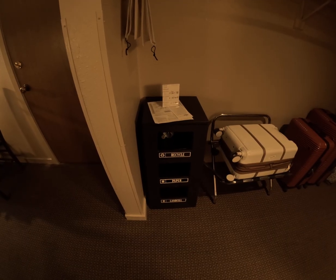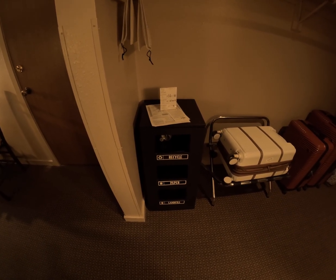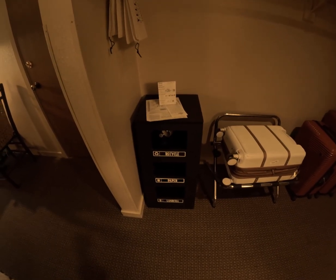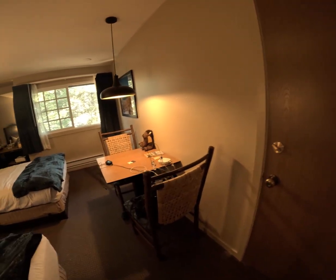But Santerra Corporation has put in these recycle and trash bins. So one is for recycling, one is for paper, one is for landfill. Obviously the one for landfill is too small in my opinion.